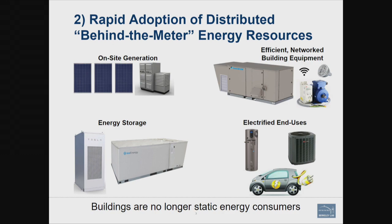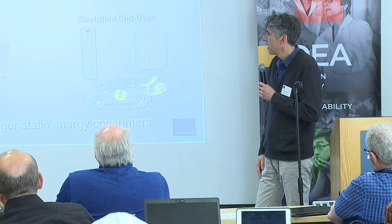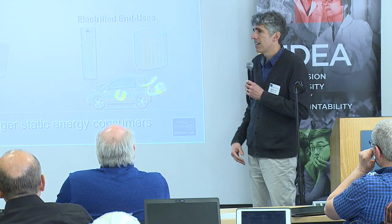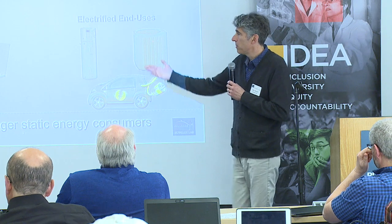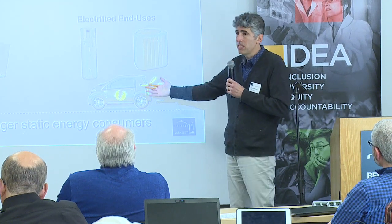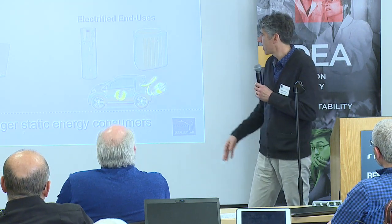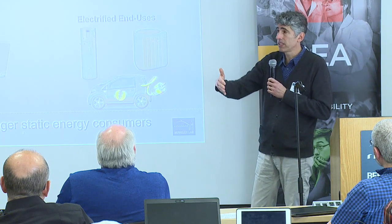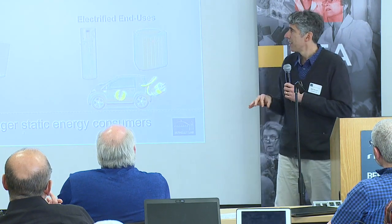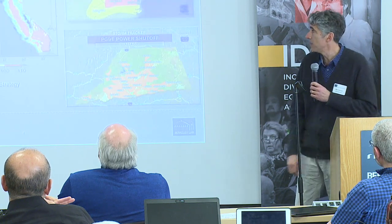So when you look at all this new equipment that is going into buildings or on top of buildings, what we're realizing is that buildings are no longer these static energy users or consumers. They could be producing, they could be charging or discharging storage, the electric vehicle could be there or not be there in some cases, or in some plans, electric vehicles would be able to discharge to the building to help cover some of the loads. So you get this sense of a very dynamic, variable, hard to control collection of equipment. That's another challenge that we're facing with our new energy environment.